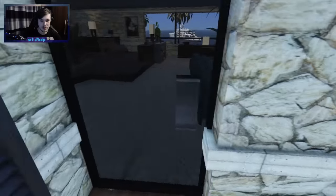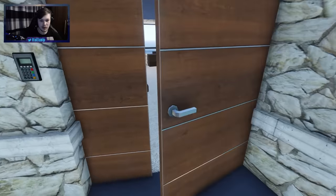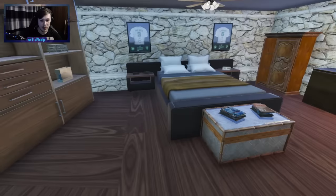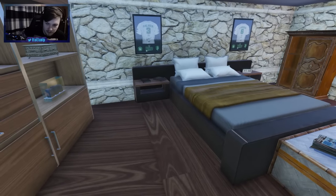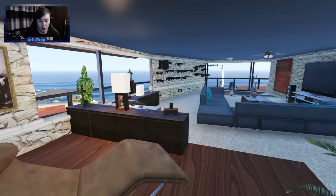We can actually go through here as well. Now, this is the other room, right? If we went through this door. Okay, yeah, so this is the second room and this is another bedroom. Okay, so this is like a resort or something because there's two pretty nice bedrooms. This one looks good as well.